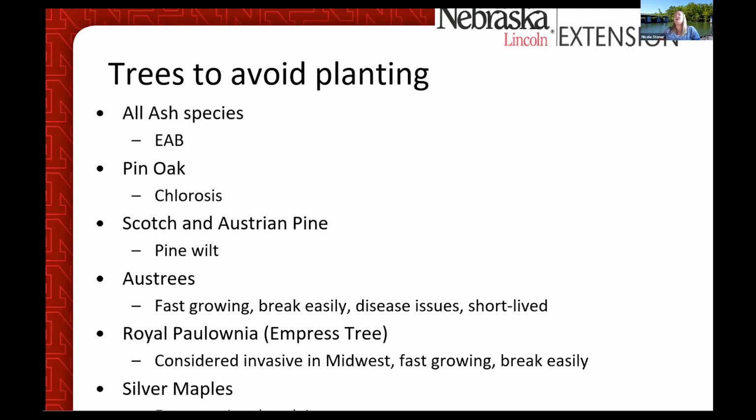Of course, I mentioned Scotch and Austrian pines, leaving those out because of pine wilt. There's a couple others, Osage orange trees. I know people have asked about those. They're very fast growing. They break very easily, have a lot of disease issues, and they are short-lived. So we don't like those.